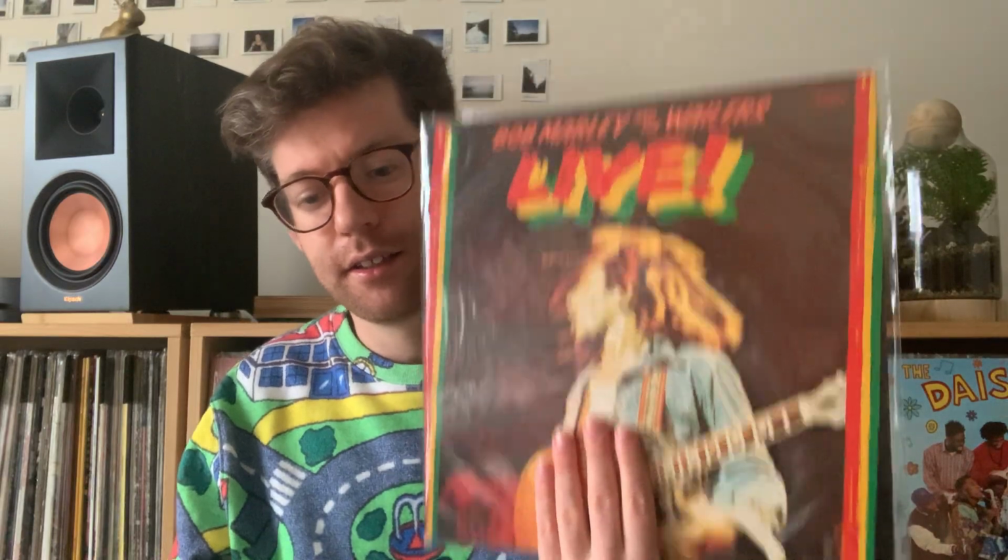For me, I skip No Woman No Cry because I could never want to hear that again. I absolutely am sick to death of it. But apart from that, there's some amazing takes. Trenchtown Rock, especially, just the opener. Yeah, Lively Up Yourself, fantastic. I don't need to sell you guys on Bob Marley, do I?